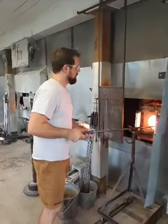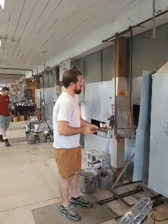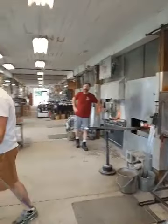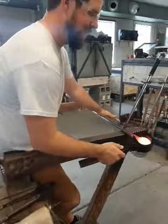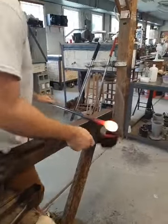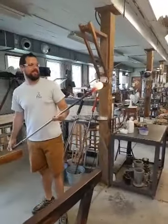So right now he's got his gather on there. He's going to bring it back and shape it. And then we're going to show you how we make this the middle and the bottom already here on the top of the blowpipe, which I know makes absolutely no sense. That's right. But that's going to be the bottom of the piece. And that's just backwards from what we normally do. That's because we're going to change it over to another blowpipe in a little bit.